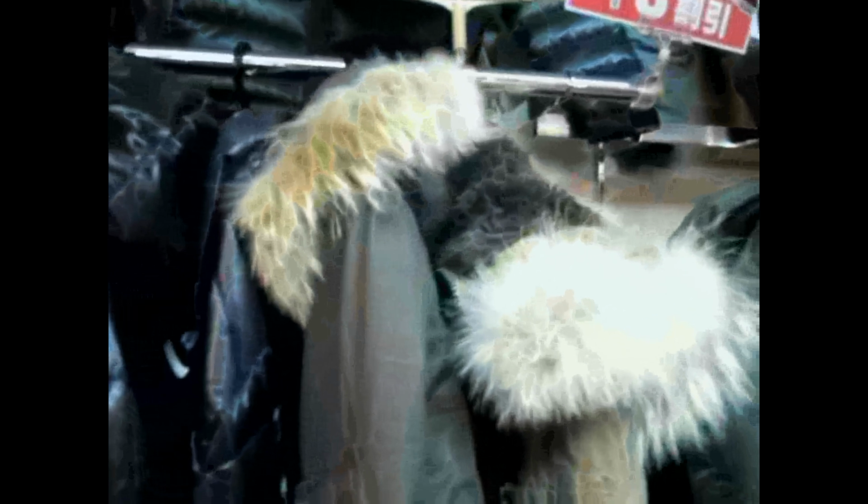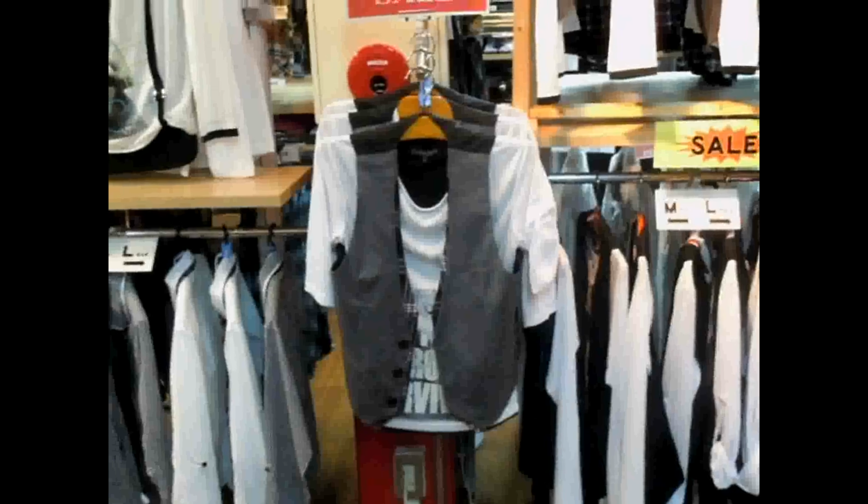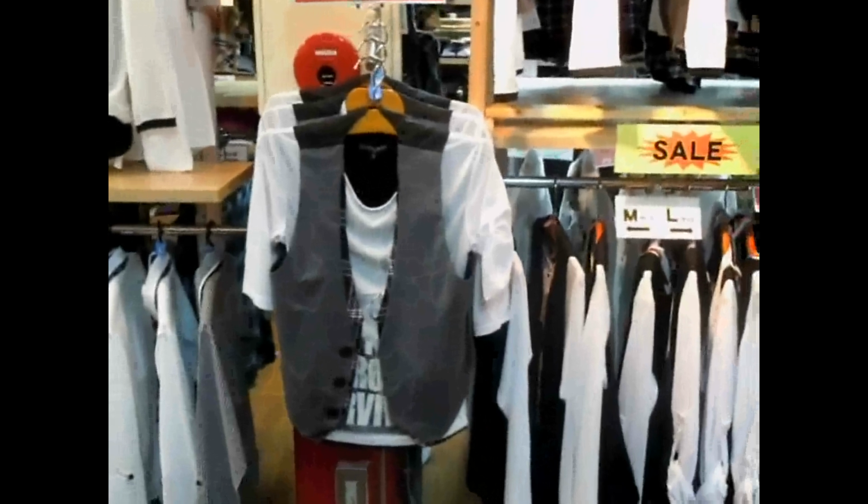As are these puffy jackets, these shiny puffy jackets. You would have seen them in another fashion video, actually, that I did a year or two ago, the puffy jackets with the furry collars. A bit too puffy, too shiny for me, but very popular.